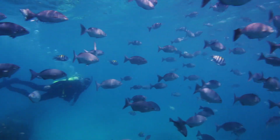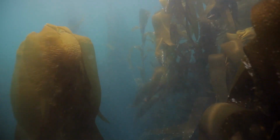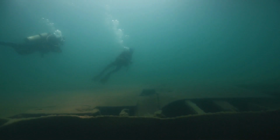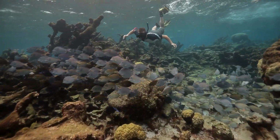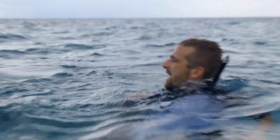Scuba diving has opened up a whole new world for us. We've helped with research in a forest of Pacific Ocean kelp in the Channel Islands, explored a shipwreck off of one of the Apostle Islands in the frigid water of Lake Superior, and we've gotten up close with some amazing underwater creatures. Oh my gosh, that's cool.